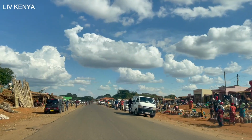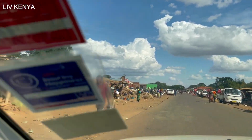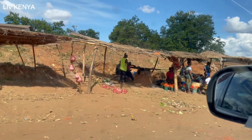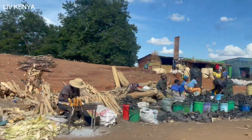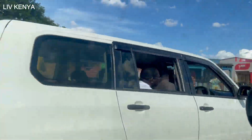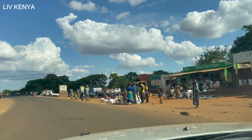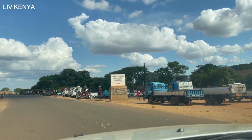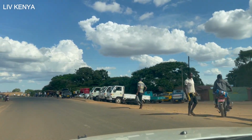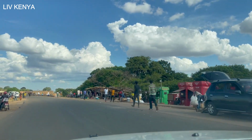This is one of the shopping centers, or is it a market? Because I can see a lot of watermelons, tomatoes, potatoes, firewood. I don't know if this is a market day. I don't know if this is just a permanent market or the ones that usually come on specific days. You know, in Africa there are usually market days.